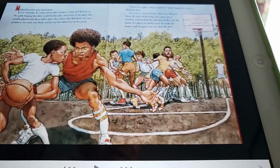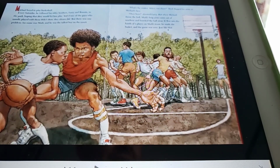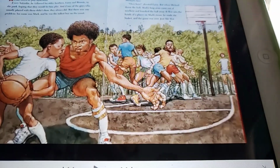Michael loved to play basketball. Every Saturday he followed his brothers, Larry and Ronnie, to the park, hoping that they would let him play. And if one of the guys who usually played with them didn't show, they always did. But there was one problem. His name was Mark, and he was the tallest boy on the court.